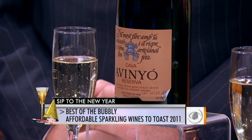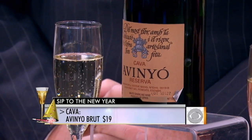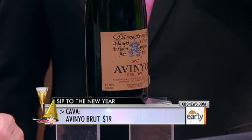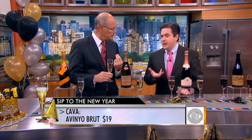Now, Cava got eclipsed a little by prosecco, but it's the classic sparkling wine of Spain, made in the same way as actual champagne. Different grapes, though. Crazy local Spanish grapes. So a little drier than the prosecco. This one, Avinyó, is really citrusy, clean. Very dry and crisp. The taste is very different, but the quality is very much champagne. Very like champagne, and $19 as opposed to substantially more. There you have it.